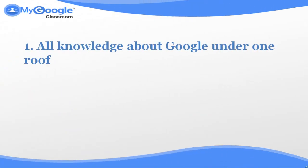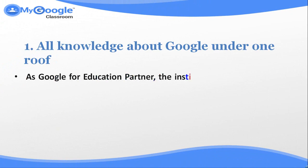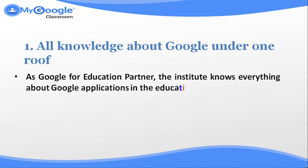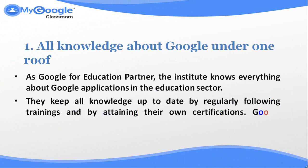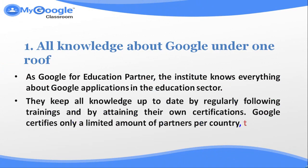Number 1. All knowledge about Google under one roof. As a Google for Education partner, the Institute knows everything about Google applications in the education sector. They keep all knowledge up to date by regularly following trainings and by attending their own certifications. Google certifies only a limited amount of partners per country. The bar is high.